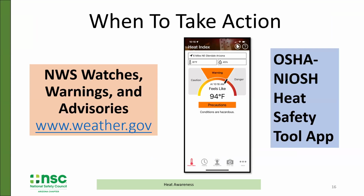Okay, so how do we know when to take action? As an employer, as a shift leader, as a supervisor, how do we know proactively what to do? The National Weather Service at weather.gov issues advisories, watches, and warnings. These are different levels of heat awareness that they are projecting or predicting for that day, and they break it down by county. You can go on their website, and for Phoenix, the map of Arizona will pop up and highlight which counties are affected by these watches, warnings, and advisories.